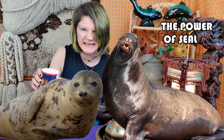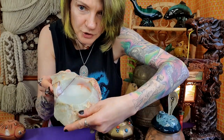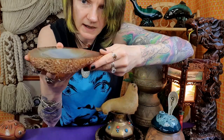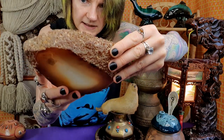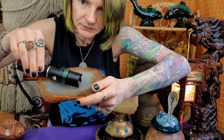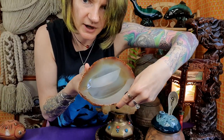The power of seal! I took these two things. I decided that everyone needs one. That's why I have two. Everyone needs one. That's why we have only two. These are little trinket dishes made of real carved stone, onyx, this one, for your rings, for your jewelry, whatever you need, this one will look great. And the second one, I'm not sure what kind of stone is this one. It is a little bit bigger here. You can put whatever you want. Very necessary in your household.